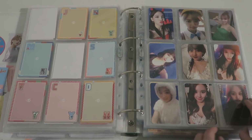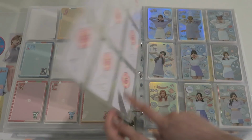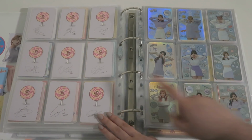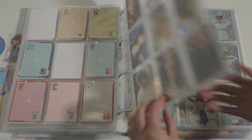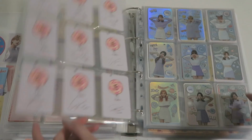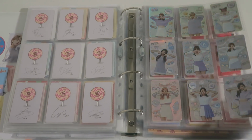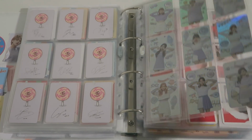And then on to Twice Coaster Lane 1, complete set for selfie cards. I recently got Trees. That's the one card I was waiting on, but I finally managed to get hers, so that set's complete. And holo cards are complete. How beautiful. Oh my god.